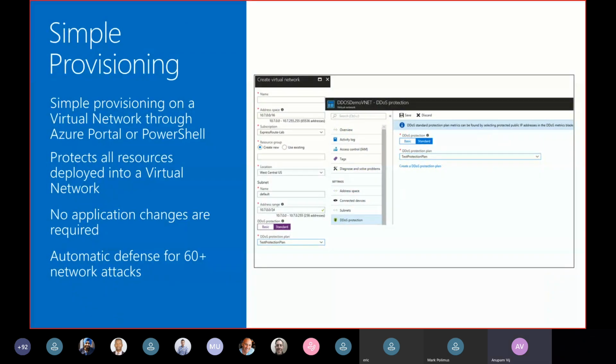Simple provisioning. So DDoS protection standard is enabled on a virtual network. What you need to do is create a plan. And once the plan is created, you navigate to the virtual network subblade. And by default, it's set to DDoS basic. All you need to do is to toggle it to standard. That's all that's required from a provisioning standpoint. We have made provisioning extremely simple such that you don't have to make any custom changes in your application, or any changes in your environment, to make use of the DDoS standard service.